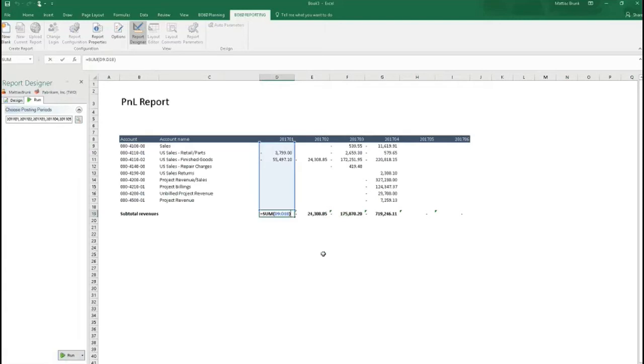And again, this is the summarization formula, very basic, but you can use any type of logic, sum if, count if, etc., VLOOKUPs. You can create very powerful reports by just using standard Excel functionality while letting BI 360 bring you the data that's relevant. So to finalize this one, I'm going back to design.